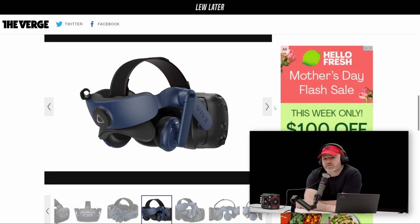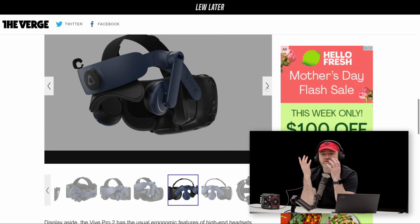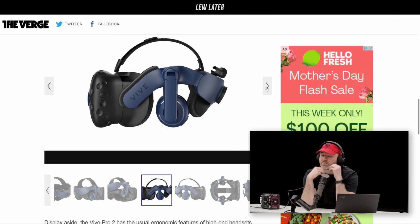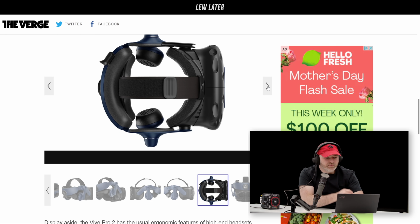I would agree though, weight. Weight, overall size, it makes a difference when it comes to immersion. If you're reminded of the fact that you have this big contraption on your head. And the balance. Absolutely. The balance is important as well. Looks cool. Looks pretty promising.